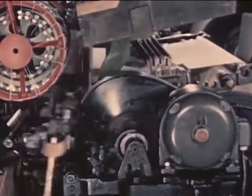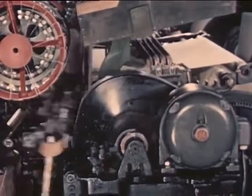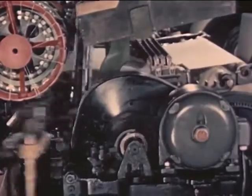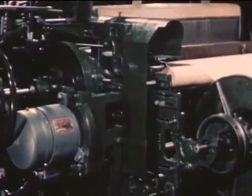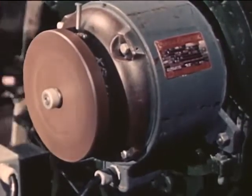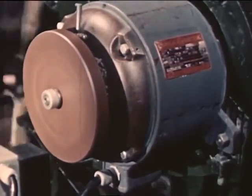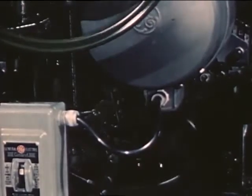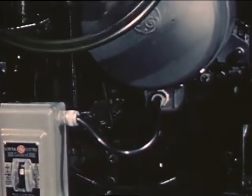New, completely enclosed loom drive motors are smaller, but they deliver the same amount of power. Motors of this type include this one with a built-in flywheel, shown here with the cover removed. These motors may be equipped with a synthetically insulated cable that prevents shorts, fire, and production delay.